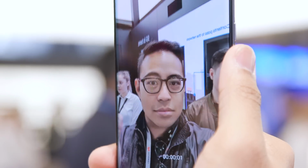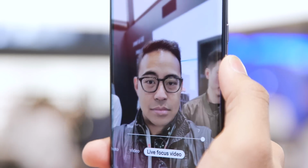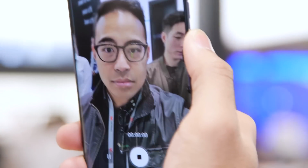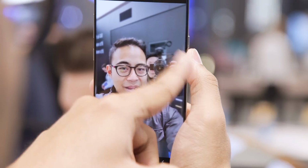I have been told that the software here is not final, which kind of explains a lot. When I tried the live bokeh feature in selfie mode with that front-facing camera, my videographer Brian behind me was perfectly visible, even though he should have been blurred out pretty dramatically. Again, this is non-final software, and we're not expecting the Galaxy S10 5G to hit store shelves for at least a couple more months, so that gives Samsung time to iron out some of these kinks.